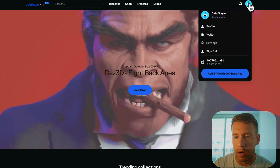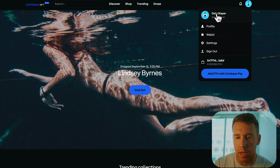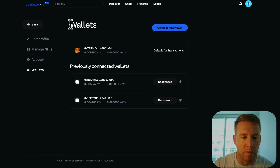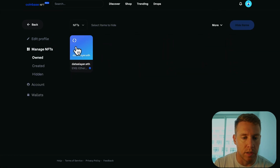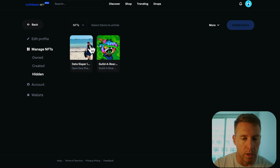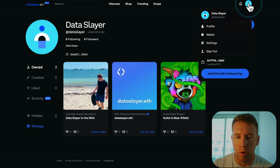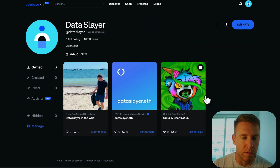So we can come over here and we can see I set up my username as dataslayer. I have a wallet address. And what I did is I connected it to my MetaMask wallet that already has assets. So if I go to manage NFTs, you can see it has my ENS name, dataslayer.eth. But if we go to created or hidden, we can see that I do have assets as well. Okay, so I went to profile and now it kind of shows me a better view of what I have here. So I have an ENS name and I have 2 NFTs.